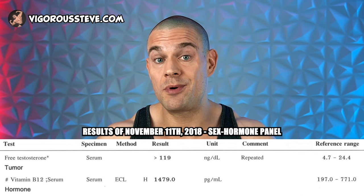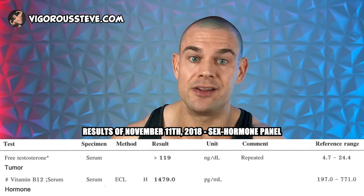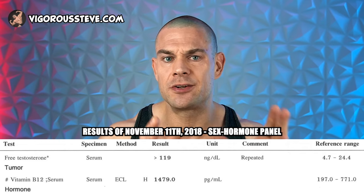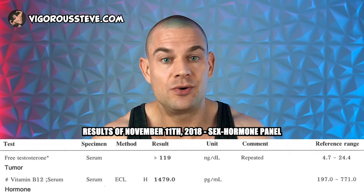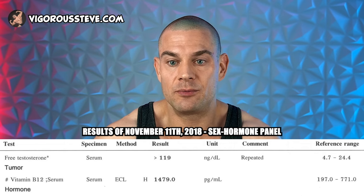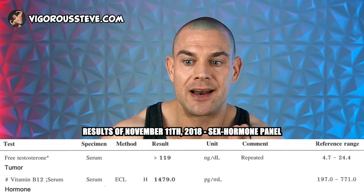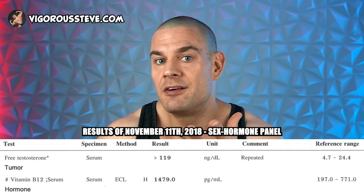And that brings us to the hormone results. Look at that free testosterone, baby. It's off the scale. And that's to be expected with conventional testing at Bria Labs. You can't get a higher level than the testing equipment allows, and we don't have liquid chromatography tandem mass spectrometry testing available here in Thailand, and that wasn't really discussed 5 years ago.